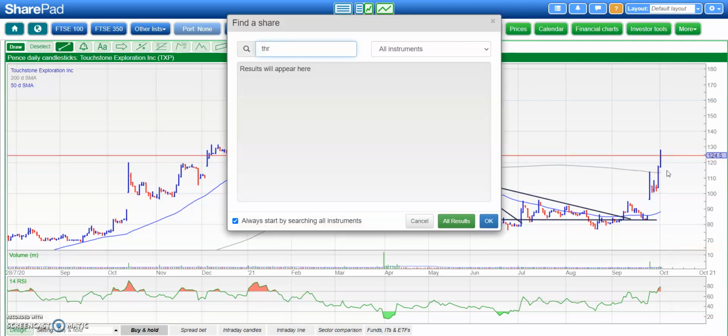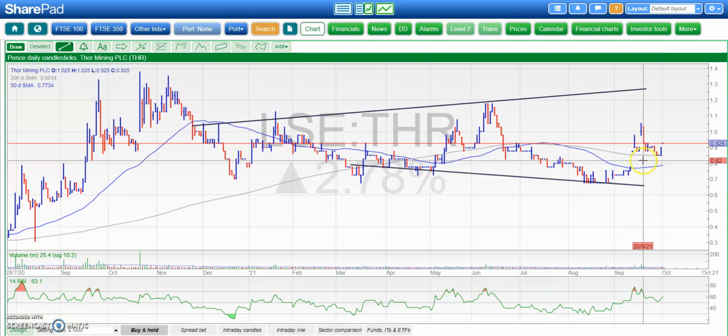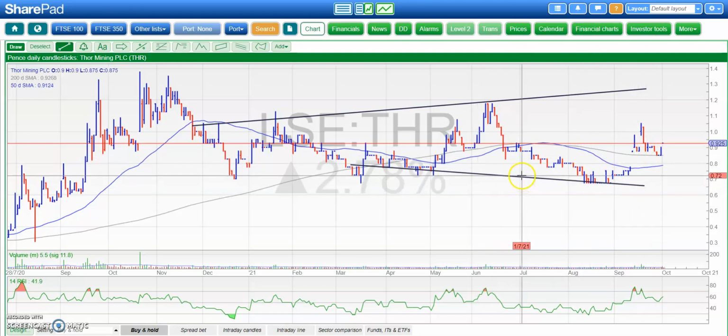Finishing off with the stock which has become a bit of a uranium play, Thor mining. Gap through both the 50 and 200-day moving averages, which is very impressive after a bear trap from below the April and May support there around 0.7 pence or 0.72.